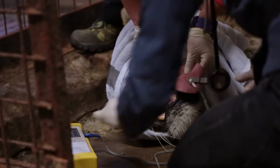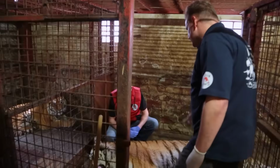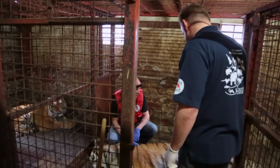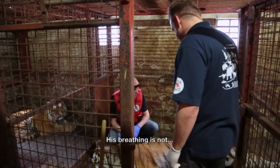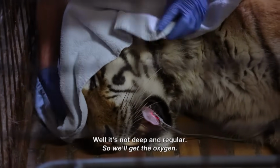Rafik is stable, but Mirza's responses are causing concern. She's really relaxed, huh? Yes, breathing is not as good, it's not deep and regular. We will get the oxygen.